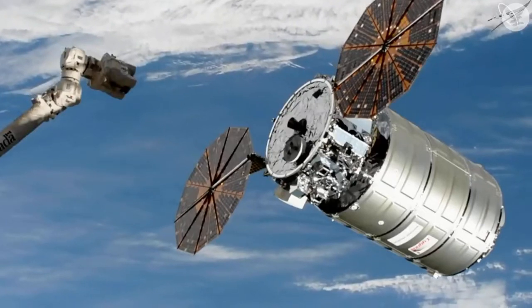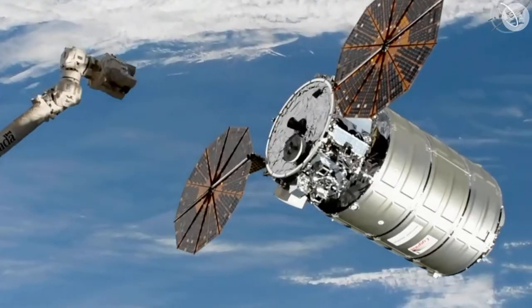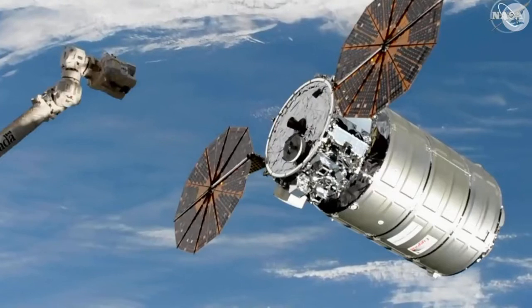Cygnus holding pretty much rock steady at the capture point, just a little bit over 12 meters away.